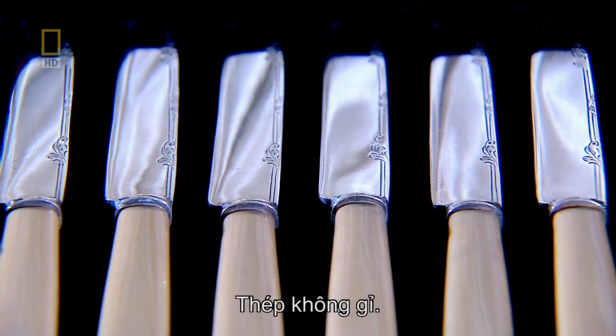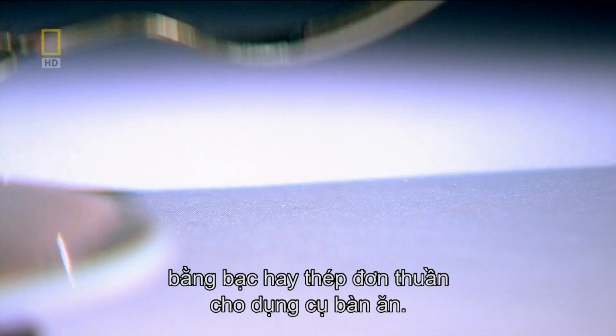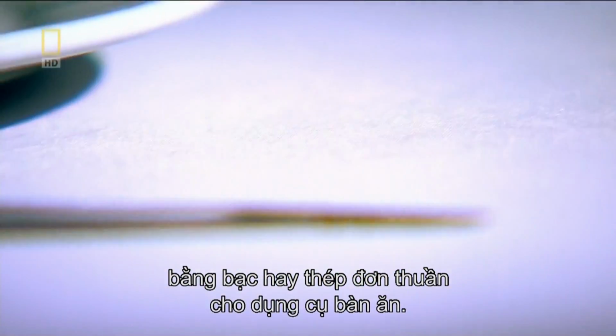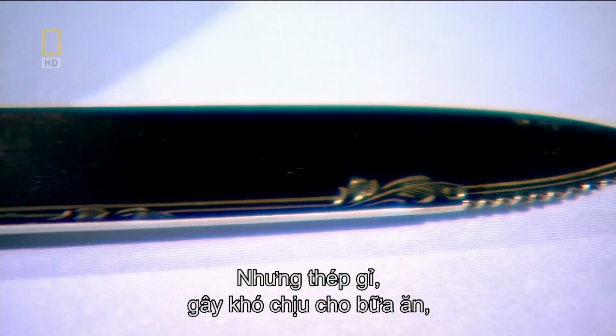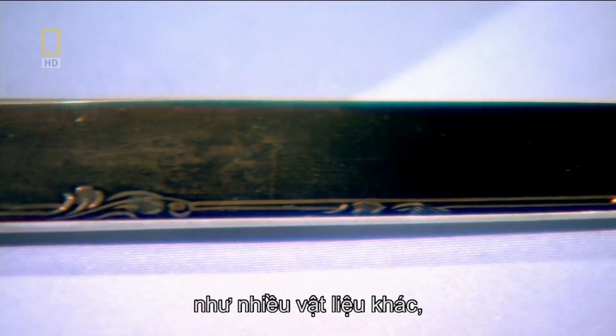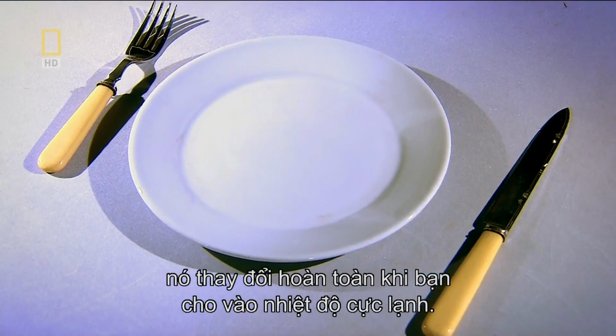Stainless steel. 100 years ago, cutlery was made of other metals, silver, say, or plain steel for everyday tableware. But steel rusts, off-putting at dinner, and like many materials, it changes completely when you put it in the deep, deep freeze.